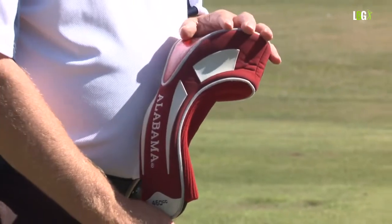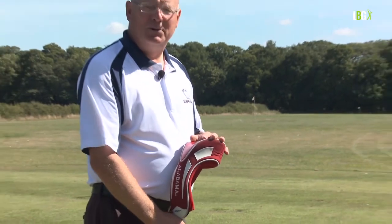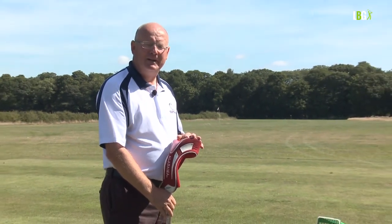We're filming here today at Woburn. It's the 2nd of September and it's in the mid-70s with glorious blue sky. It's been a wonderful end to the summer.